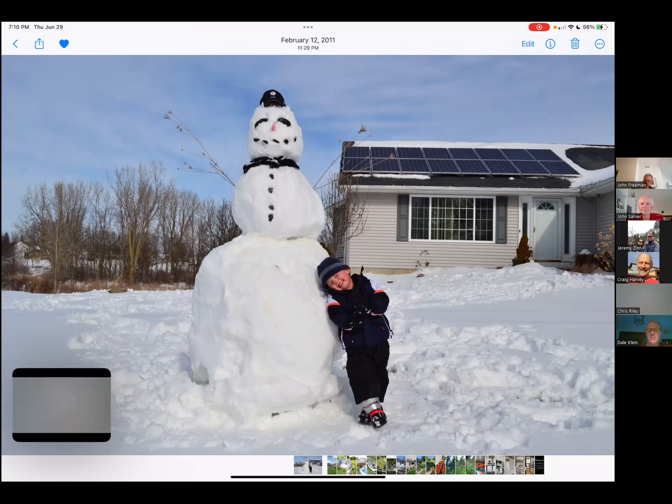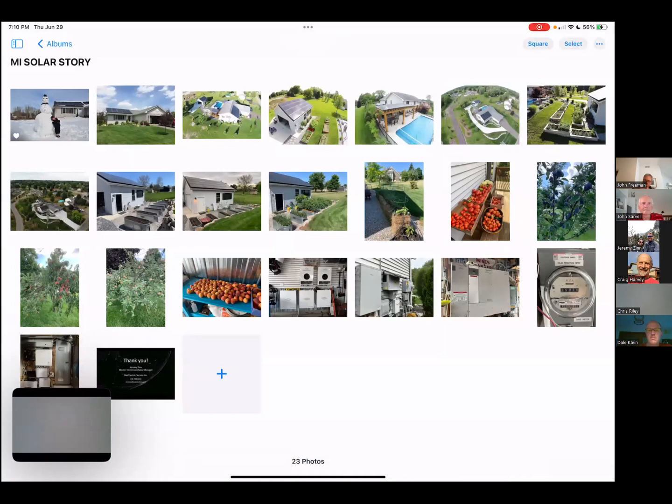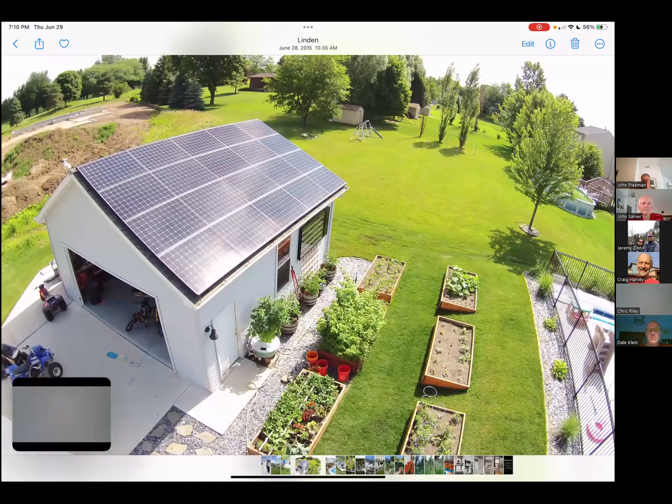So we decided it was probably time to add on. What we did initially is we built a garage out back. I had a garage attached to the house, but I always wanted more space. I'm an electrician, so I got a lot of tools, I got all the toys. I like to work with my hands. So I built the shop out back, and we completely covered the roof with solar.